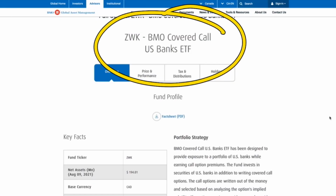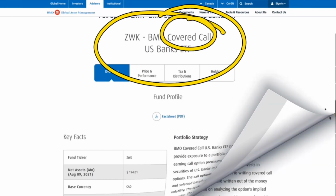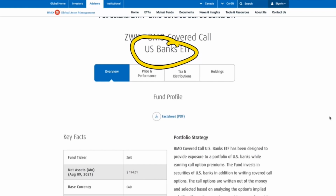Meanwhile, ZWK is very similar when it comes to the covered call strategy. However, it's doing US banks instead of Canadian banks. So right off the top, which one is better? That is the question. Well, guess what? Let's get a little bit deeper and see which ETF is actually better. But even better than that, what do you feel like is a more stable investment? The Canadian banks that basically have a monopoly in Canada, or the US banks?